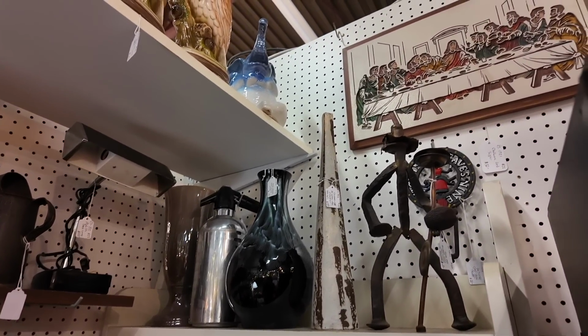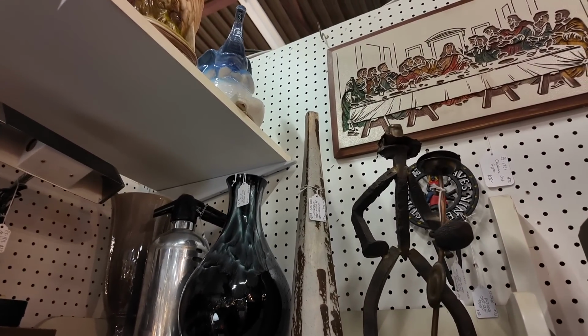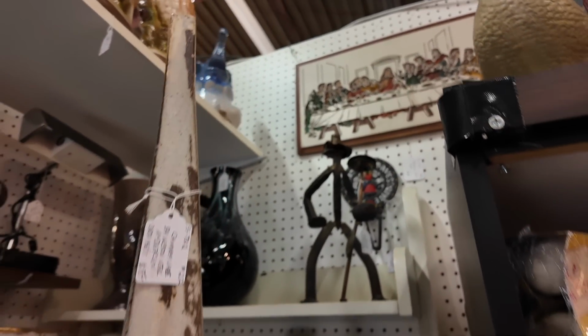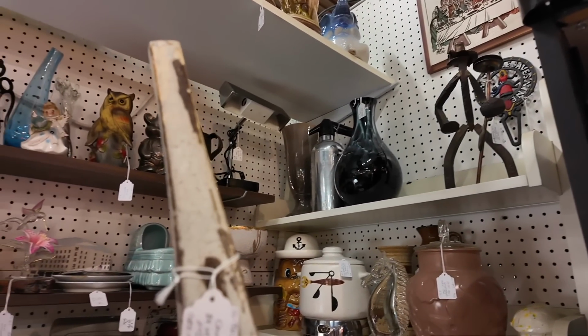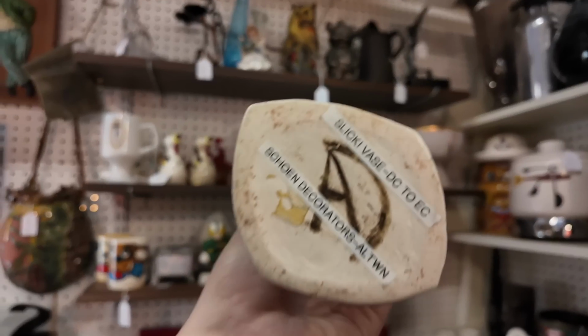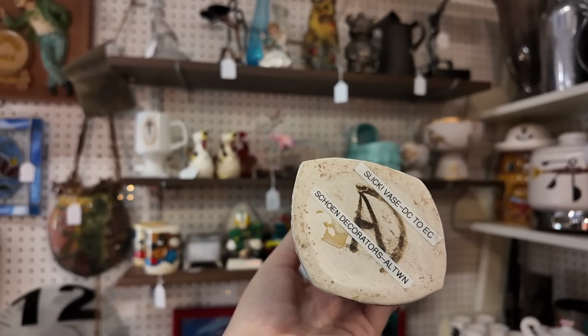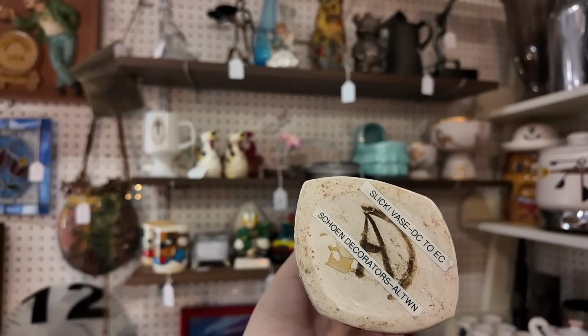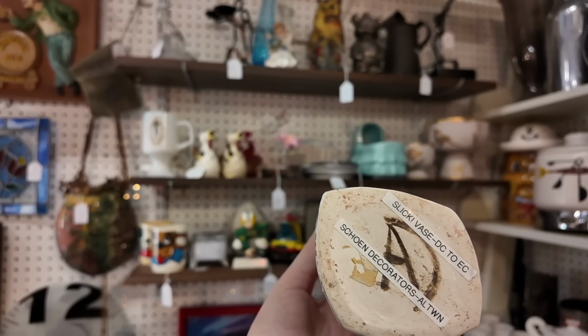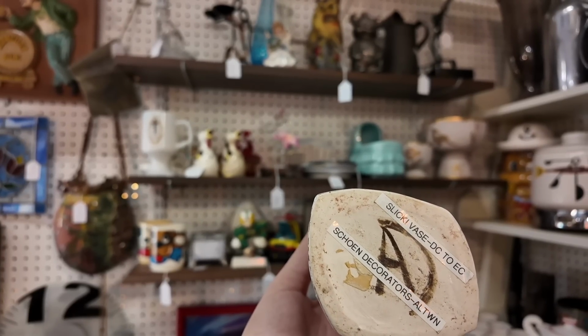Okay, this is interesting, and I haven't taken it down yet to look, but I looked at this vase and I thought that looks like Anderson Design Studio. It says chimney vase by Weston Neil Anderson. I wonder if it's the same one. AD would be Anderson Design. Slick Vase DC to EC. Huh.